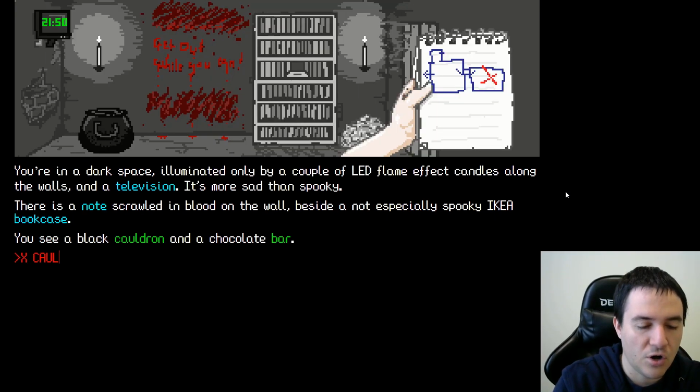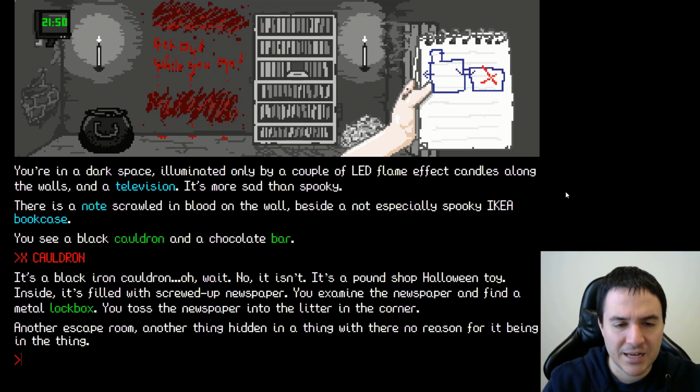Let's look at the cauldron. It's a black iron cauldron. Oh wait, no it isn't. It's a pound shop Halloween toy. Inside, it's filled with screwed up newspaper. You examine the newspaper and find a metal lockbox. You toss the newspaper into the litter in the corner. Another escape room, another thing, hidden in a thing where there's no reason for it to be in the thing.